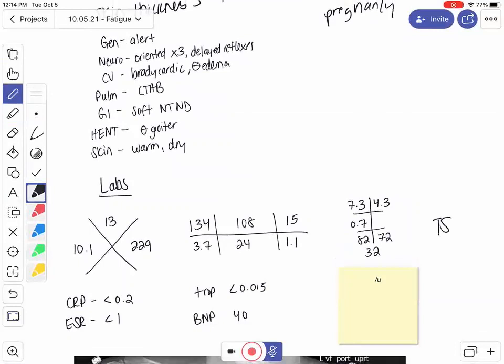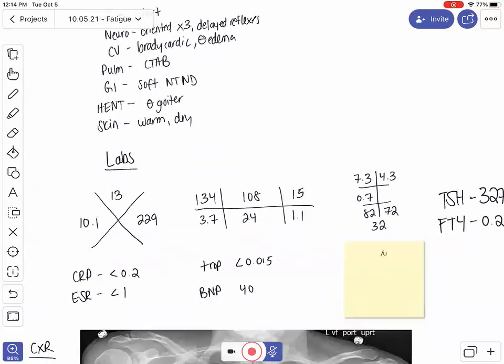So her TSH and free T4 were checked by the ER, and her TSH came back around 327, and her free T4 was 0.2. I might be off by 1 number. The number will come back again later on in her presentation. Okay, so we have a very clearly abnormal lab finding, but let's jump ahead to her chest x-ray.